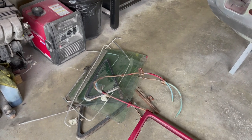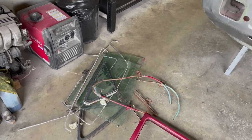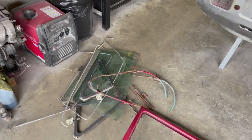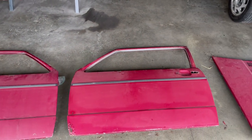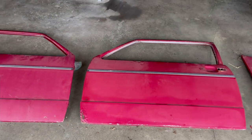The regulators I might try and clean up. If I can't get these ones to clean up really well, I might grab something else from my stock if I've got it, and we'll figure out what we've got here and what we can use. But anyways, onto the doors. Doors are now fully stripped. It's just the tin. So I'm going to get to work on that right there. We'll get that all sorted.